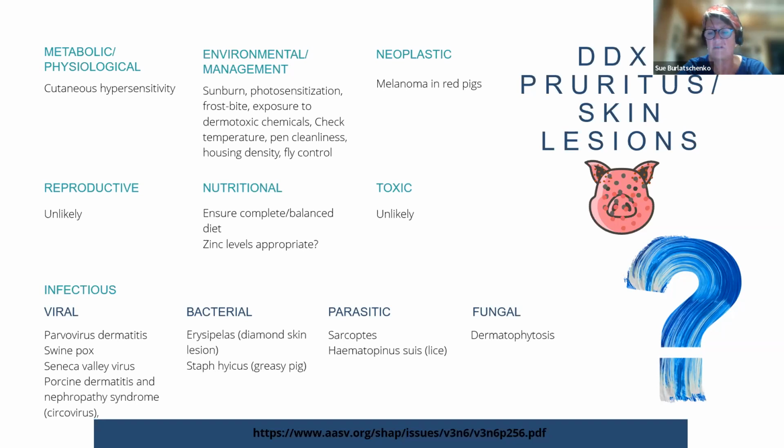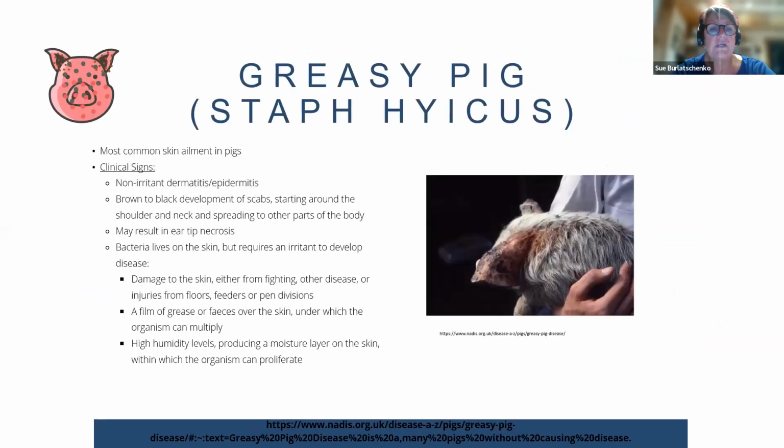Skin lesions, actually, it's kind of fun in pigs. You probably see more of it in smallholder than you will in commercial herds. Greasy pig comes and goes. It's probably one of the more common skin ailments. You get these gray, fuzzy pigs. It's Staph hyicus, which is actually a common organism on the pig.